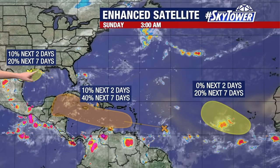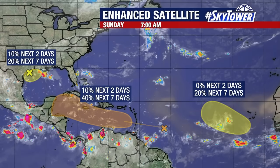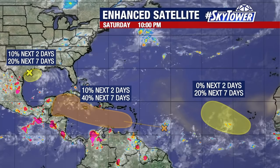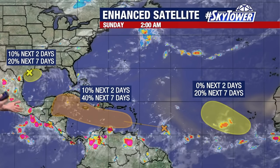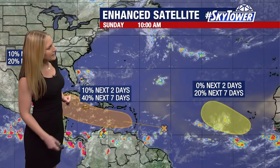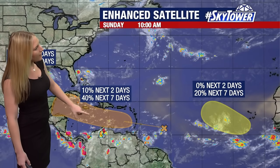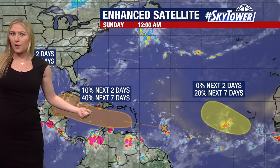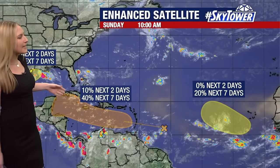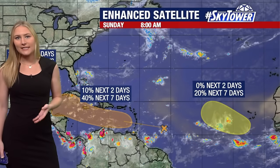There's that system that I just showed you there, only a 10% chance to develop over the next 2 days, 20% in the next 7. So as it continues to spin over those warm Gulf waters, a little bit of source to continue to fuel that system, even if it doesn't become a tropical system. Then this area in orange here, this is our best chance of a developing system, has a 40% chance in the next 7 days. Right on the heels of that, a weak wave kicking off the coast of Africa has a 20% chance over the next 7 days.